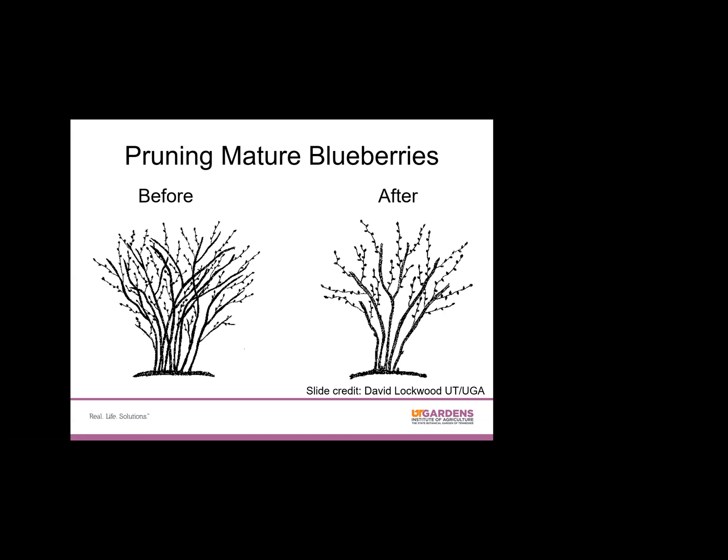So this just shows an example of a before, and then they've come in and they've found all the dead wood and they've cut out a few of the older, less productive canes. And then on the right here, you can see after. So it's been thinned out, you've increased air circulation, you've increased your sun exposure, and the plant is ready to go for the season. And I didn't include this on a slide, but it is best to prune them when they're dormant. So you want to do it in late winter, really early spring is the best time for pruning.